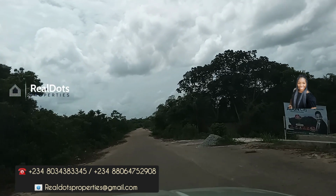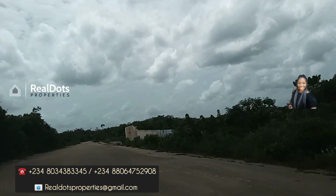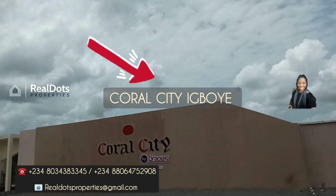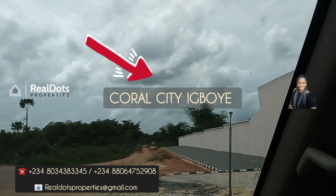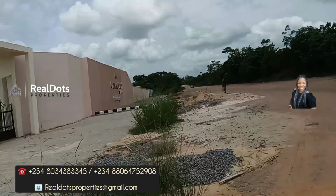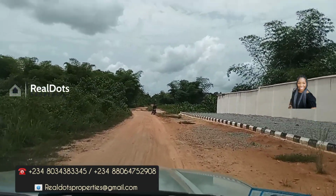Completely. So we are actually heading right now to Coral City, Igboye. That is the first place we'll see before we head on. So that is Coral City. I know you've seen a lot of adverts on Coral City. So this is Coral City by Gracious, right? So selling for 5 million, that's Coral City. But today we are focusing on Lush Luxury Phase 3. So let's head on. Lush Luxury Phase 3 is just behind Coral City. You are about to witness what I'm about to show you.